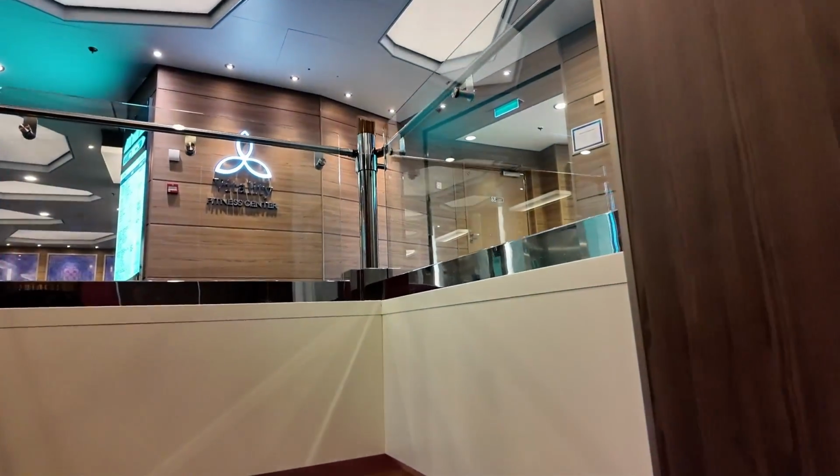There are a whole bunch of people exercising right now, so I'm not going to go in there, but up here on deck 16, that's where the gym is. So then let's go down one deck, because that's all that's up there.